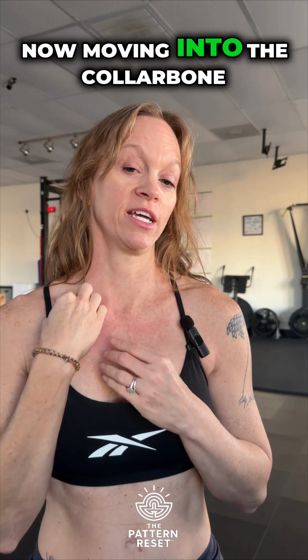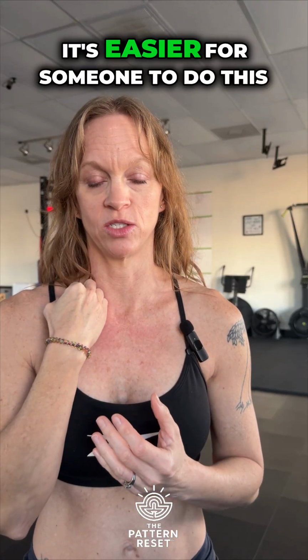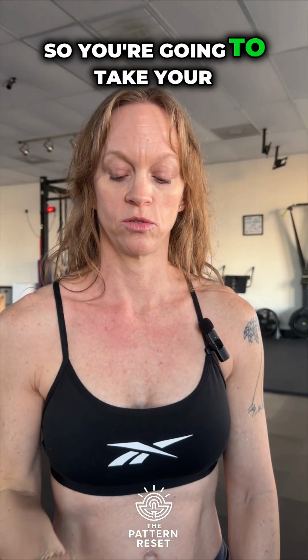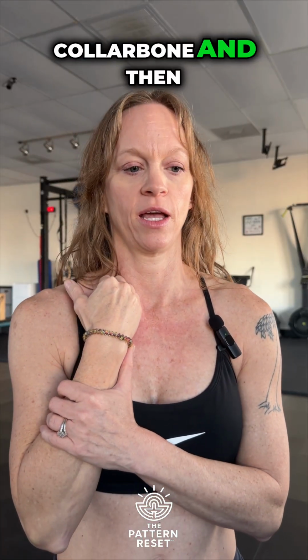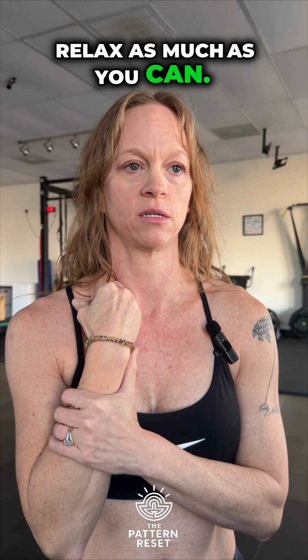Now, moving into the collarbone directly. This one's a little bit tough, I'll be honest with you. It's easier for someone to do this for you, but I still want to give you guys some options to play around with. So you're going to take your fingers and you're going to hook them to the inside of the collarbone. And then you have to really relax this arm. So relax as much as you can.